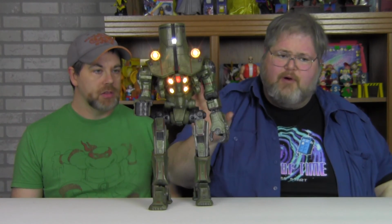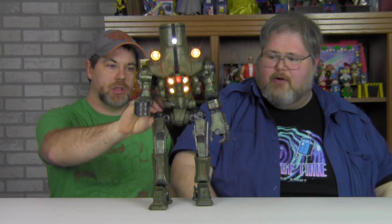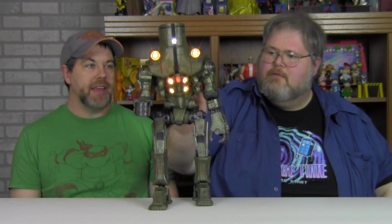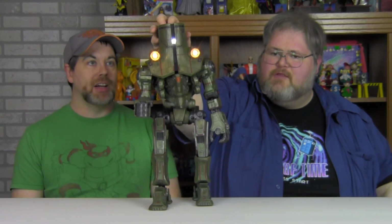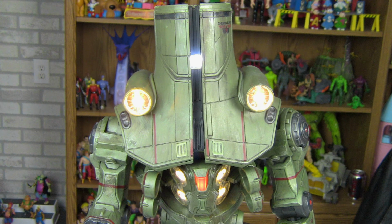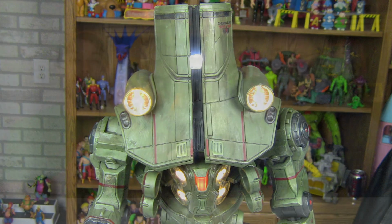Cherno Alpha is the Generation 1. It's the last Generation 1 Jaeger in service at the time of the film. I think out of the film, that was one of Dave's favorite visuals, this Jaeger stomping through the Hong Kong harbor. So there you go, guys, a great look at this amazing creation by NECA.